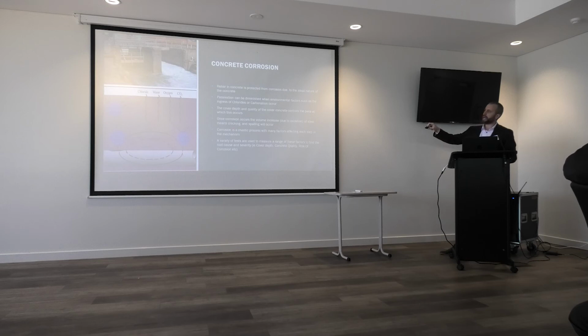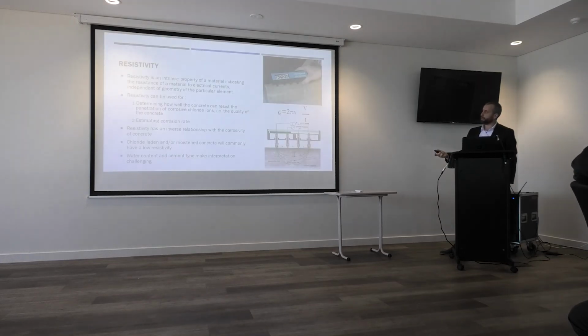But then we have these cathodes as well. And the main things that are going to create the environment where corrosion will occur will be chlorides, water, oxygen, carbon dioxide, affecting the pH of the concrete. And so we've got this whole mechanism that's occurring inside of the concrete.